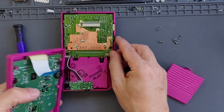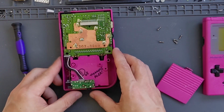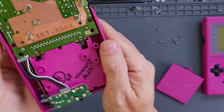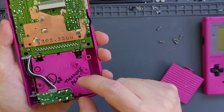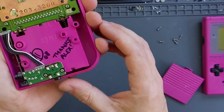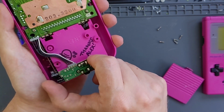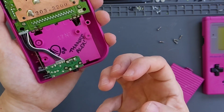Okay, right, so this has not been pro sounded. It's just got the original headphone amp in there. So a pro sound mod, basically it sounds fancy, but all you're doing is bypassing this headphone amplifier. Now this does make a louder sound, but it does involve a bit of background hiss as well. So the quality of the sound as a result of it being amplified is not quite as clean.